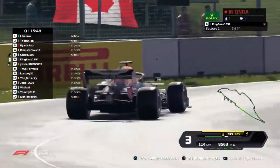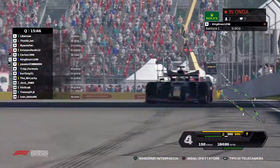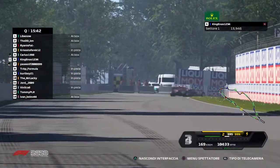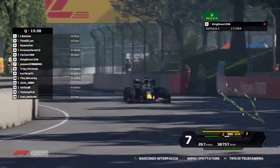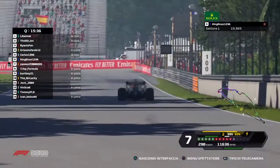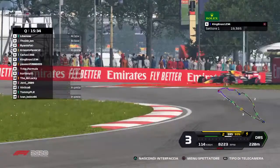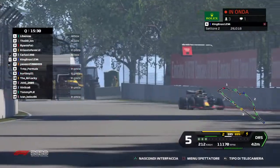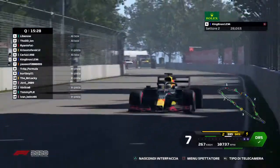Meanwhile, the first car starting his flying lap is King Enzo with the Red Bull Racing car. He is now about to cross the first sector. It does a 19.3, of course a provisional purple sector, but only because he's the first one to cross it.